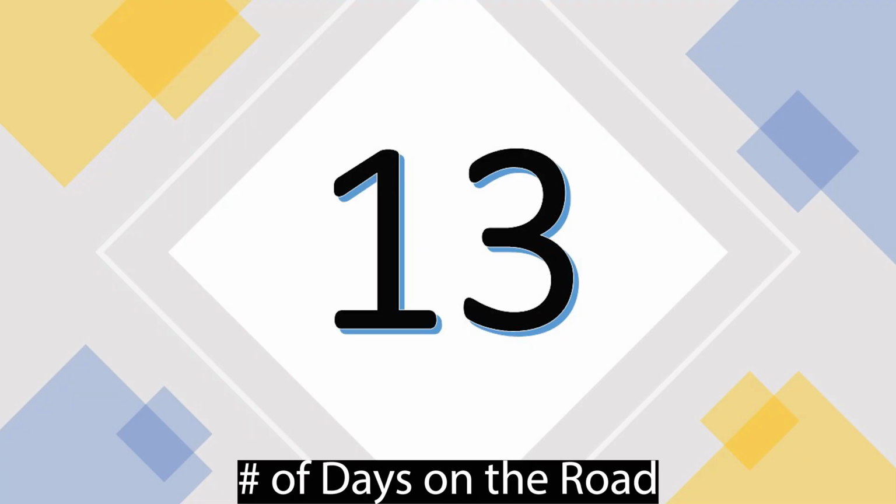Number 13 happens to be the number of days we were on the road for this trip. We covered lots of miles on all kinds of highways and roads, including paved ones, gravel ones, dirt ones. We saw plenty of mountains, lakes and rivers, rolling prairie land, and everything was beautiful. And don't forget the cows.